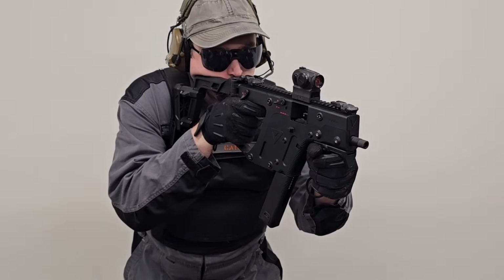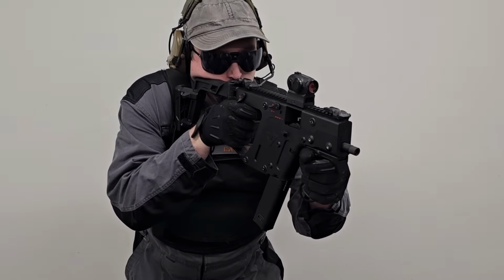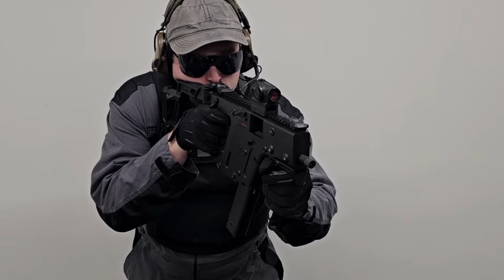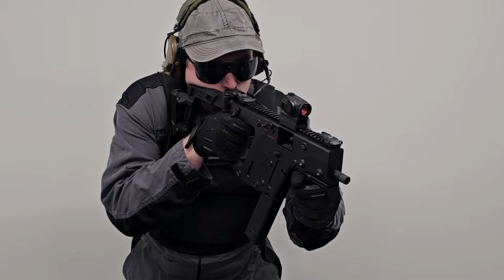This gun has recoil, in the same way that LaCroix has flavor. Still, we should take a moment to appreciate that Krytac did what Kriss couldn't, and made an actually recoilless submachine gun. Golf clap, please.